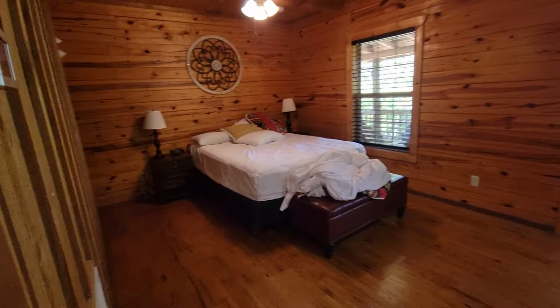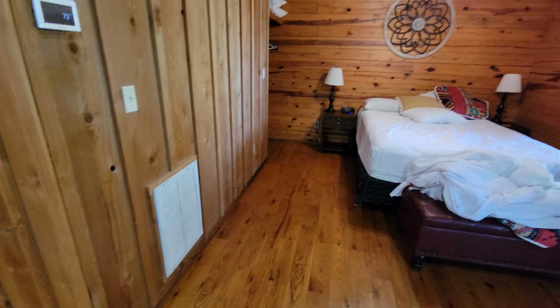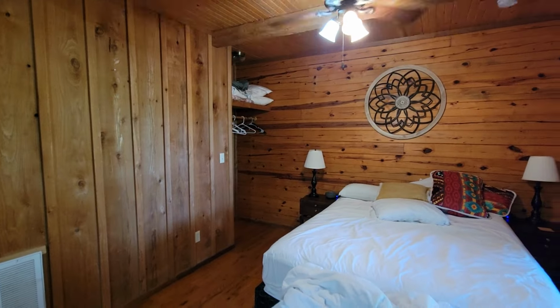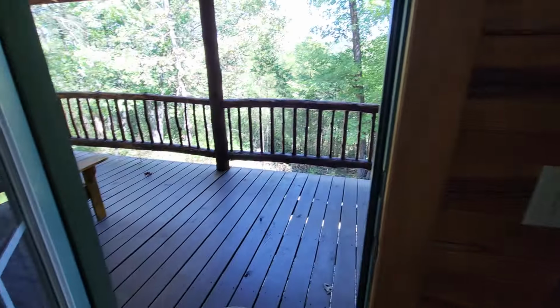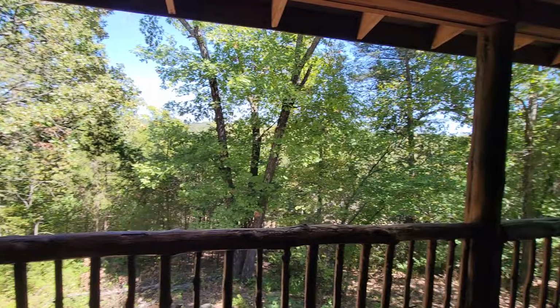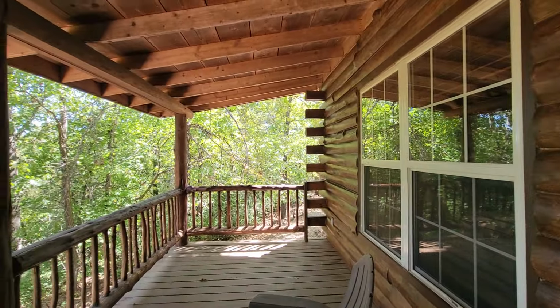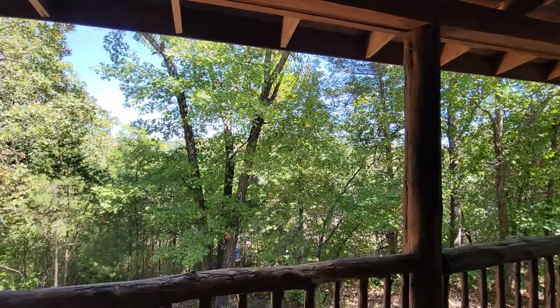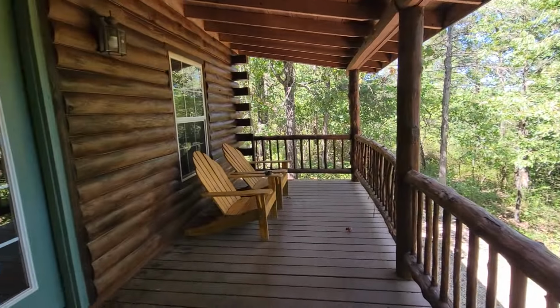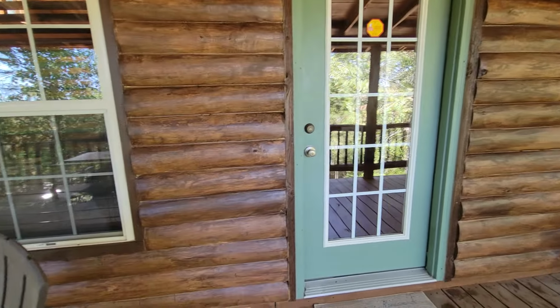I've actually not seen that. Just a wooded view. Feels like a little cabin in the woods.